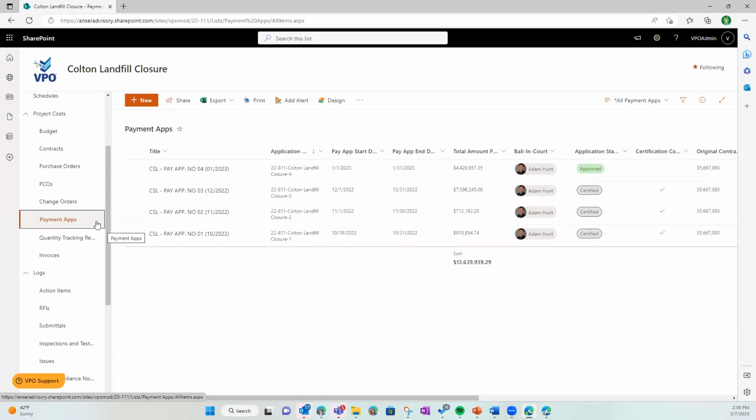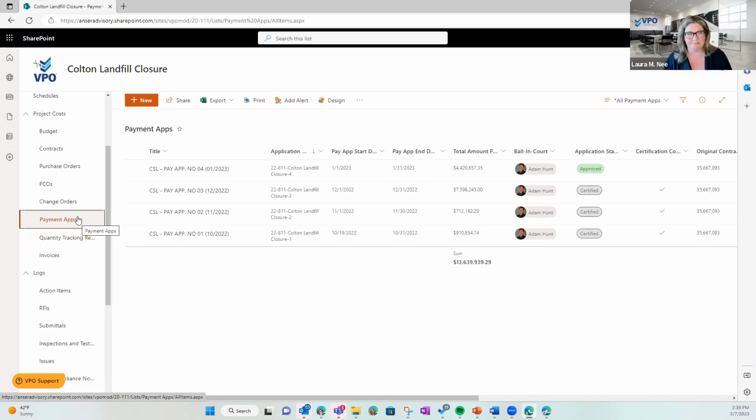So when we start a project within VPO, there's a certain template that we fill out, and we can turn on features and we can turn off features based on where we are, who the client is, and the way we do business in that particular office. Thank you, Paul.